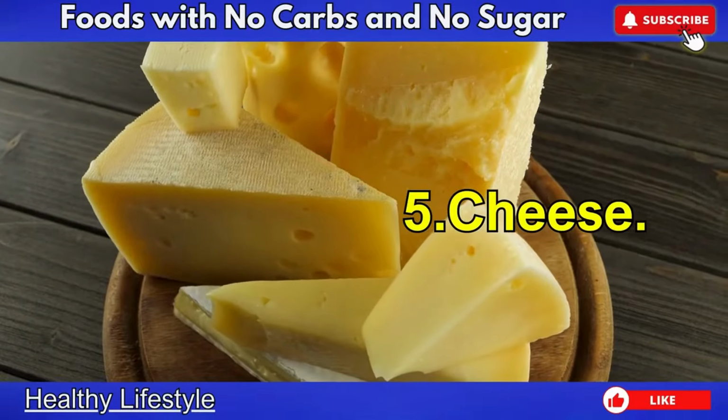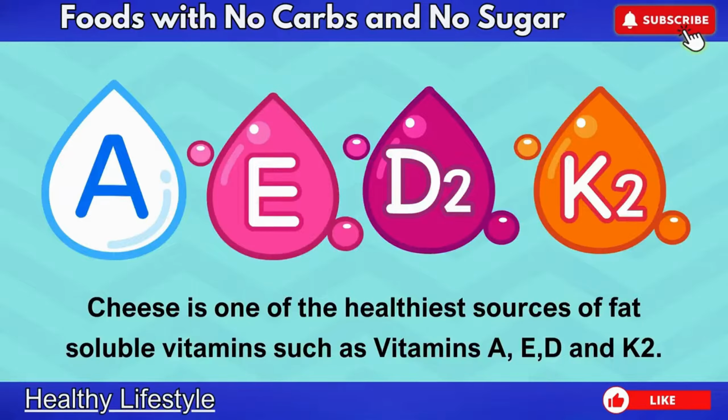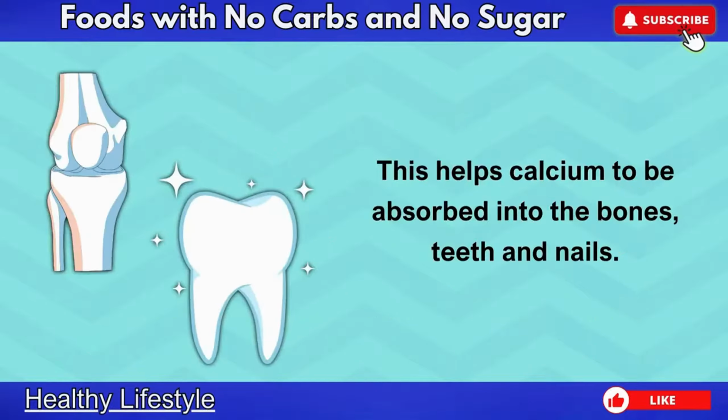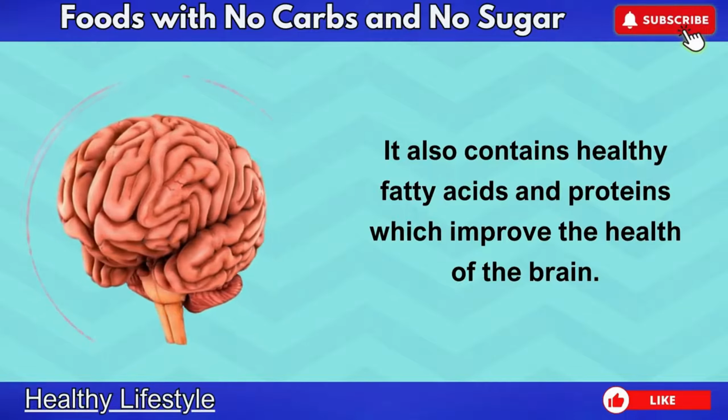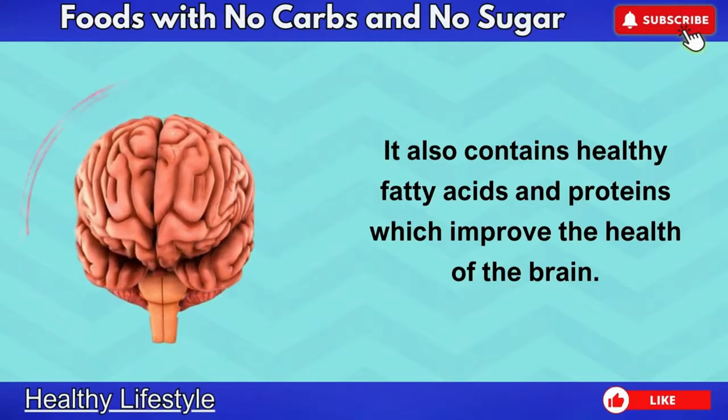5. Cheese. Cheese is one of the healthiest sources of fat-soluble vitamins such as vitamins A, E, D and K2. This helps calcium to be absorbed into the bones, teeth and nails. It also contains healthy fatty acids and proteins which improve the health of the brain.